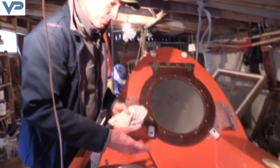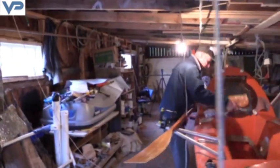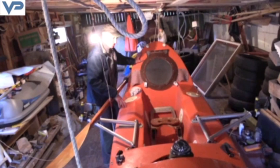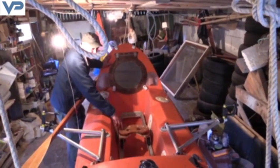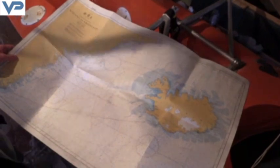The other key part of the boat is a sliding seat. Unlike the rowing boats in the Faroes, this has a sliding seat, so I can use the power of my legs as well as just my arms. So this is the first half of the trip, basically.